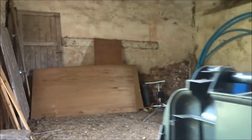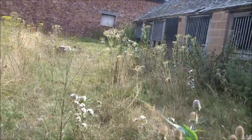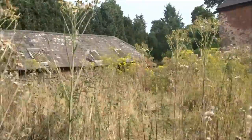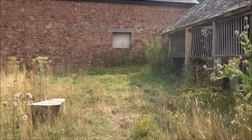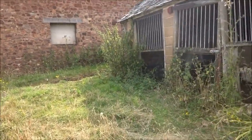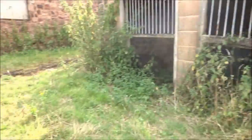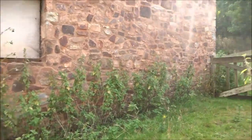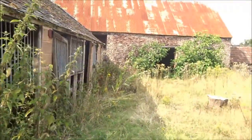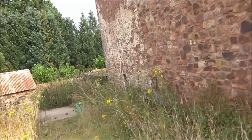Old stables over there. Get stung to bits when I come out. Well, my legs are stinging now. Look at that old barn. That old pig shed there, look. Yeah, old cow shed. That was stables. Horses there. I reckon that was stables. You can tell because of the stable door effect.